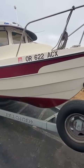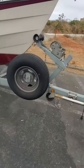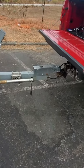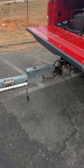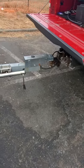It looks nice and easy, simple. Set some of the settings for the average guy. Tongue jack, safety chains, cross those. Top mount coupler, got a flat flip. I like those better on the latches. Got the pin on it. Got the safety chain. Does need a ground wire.